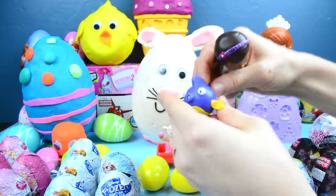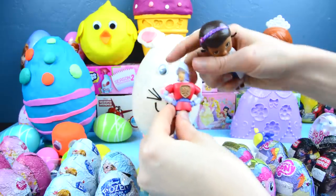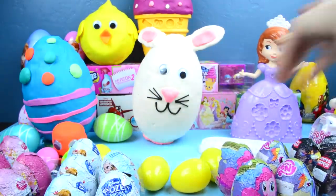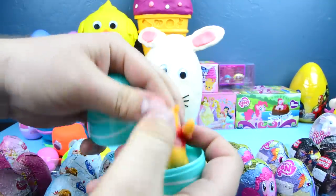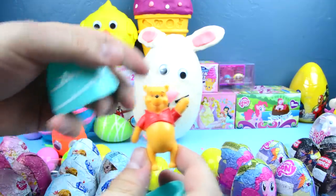We've got Squeakers and Sir Kirby. Awesome. All right, let's scoot them on over this way. All right, my turn again. Let's do this egg here. All right. Oh, we got Winnie the Pooh himself. Oh, cool. Very cool.